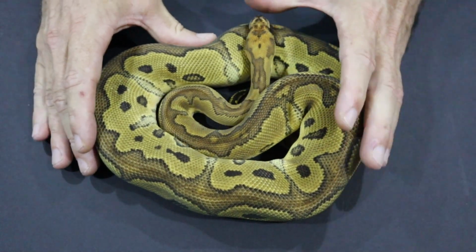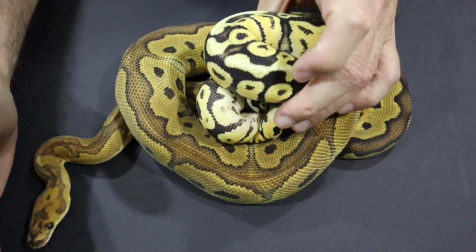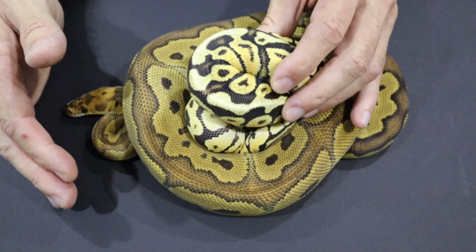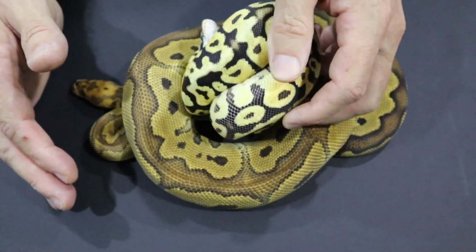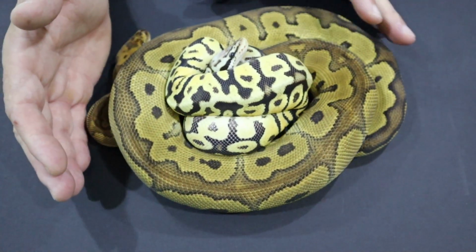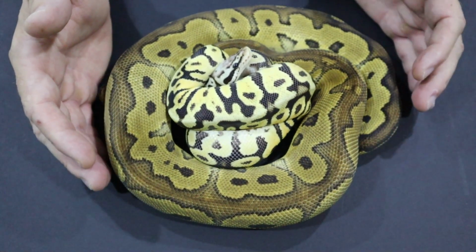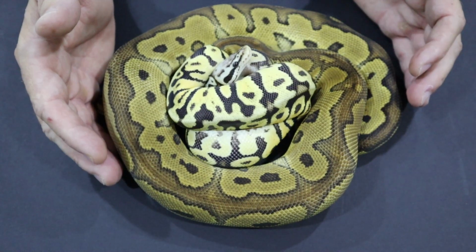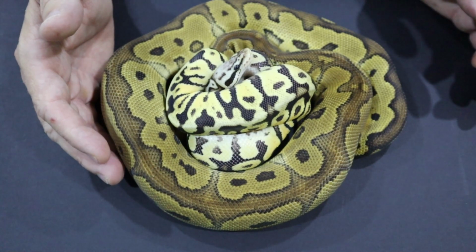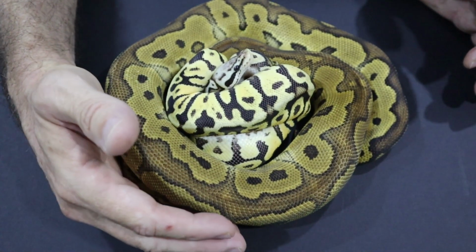So this girl will be paired with my spot nose, yellow belly pastel het for clown male. So this should be an awesome pairing. We should get red stripe, spot nose, yellow belly clown combos from this. So that's where I'm heading with this red stripe girl, and that will obviously start to give me some combos which are very Pompeii like.